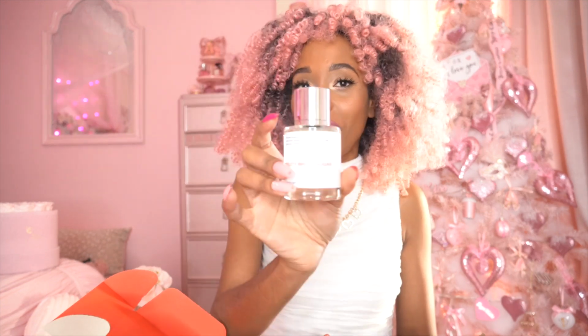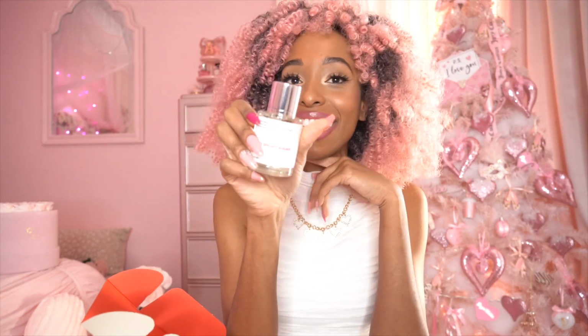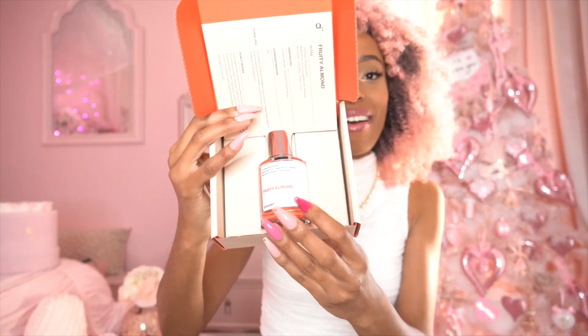So at number 5, I'm going to give that to Fruity Brown Sugar. I really do like this scent. I think it's so nice, it's so rich. The only thing that put it at number 5 instead of making it number 4 was that the jasmine was just so sharp for me. But this is a really pretty scent. I really do love this scent, and I would suggest it to my gourmand girlies who are trying to get into something new.